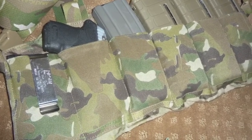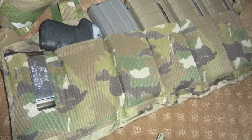Perfect. And then I've run the SR25 pouches. I ran AK mags, and they work good. Oh, good. Yeah. The AK mag is big. You know, it's big and it's got the little tang. I don't want it to stick out of the pouch a ways.